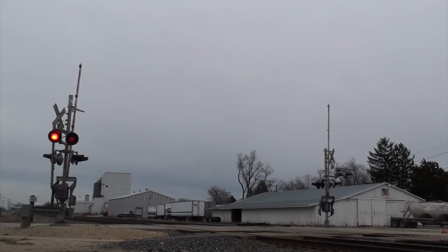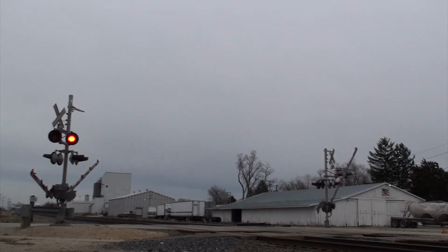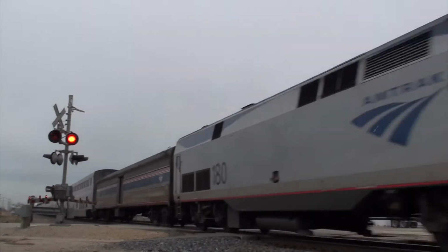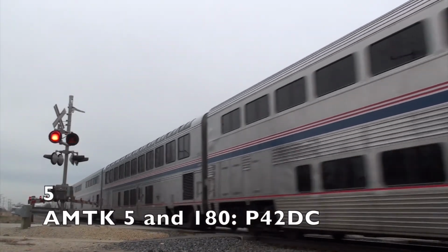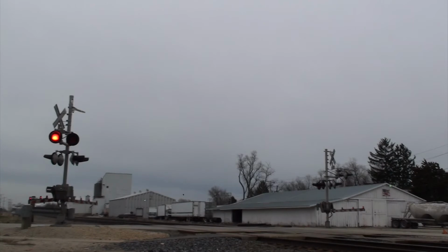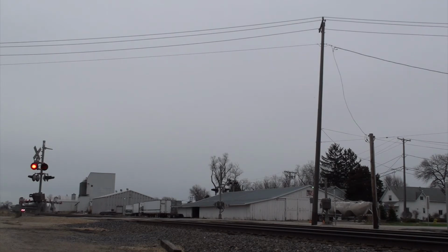About 5 minutes later, the westbound California Zephyr comes through. Coming up right behind Amtrak number 5, on the other track, is a westbound crude oil train led by a pair of BNSF 9s.